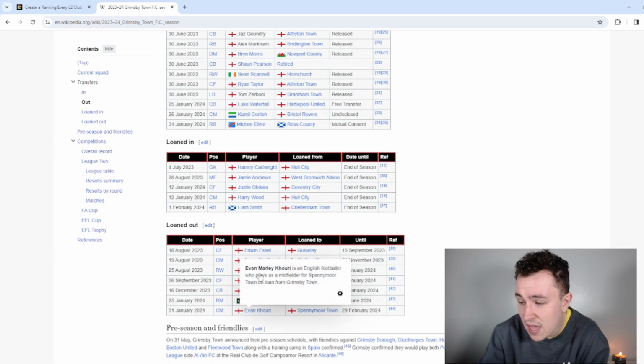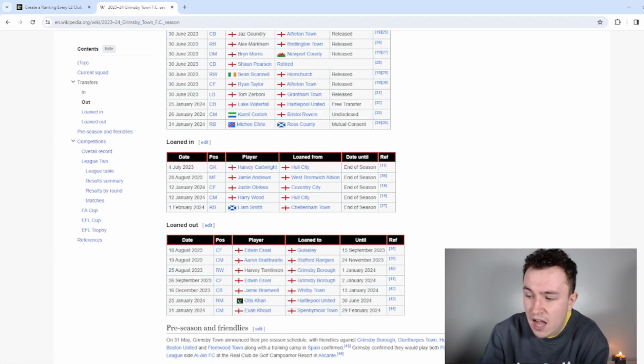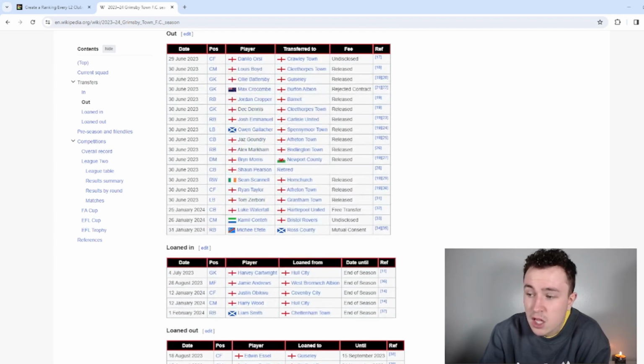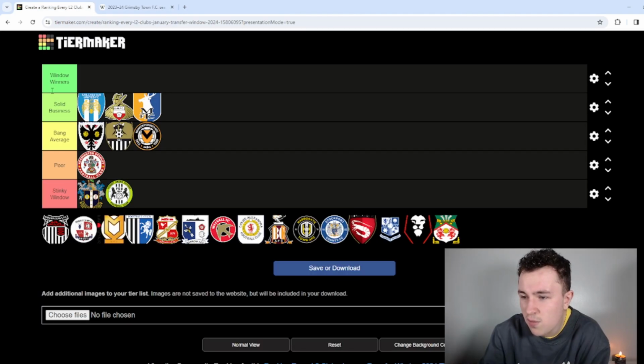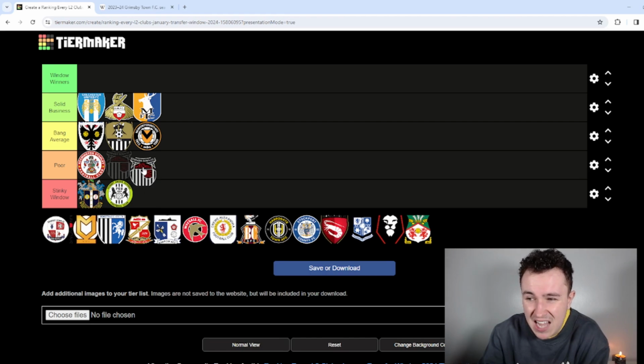And in terms of their loan departures, Otis Khan has joined Hartlepool on loan for the remainder of the campaign. He was just never quite consistent enough really to make it at Grimsby Town. Losing Conte is a very significant loss. I would say they're probably slightly weaker coming out of the window than going into it. So overall for Grimsby Town, I'd probably say it has been a poor window.